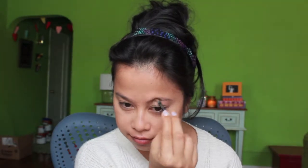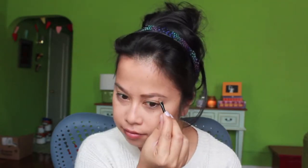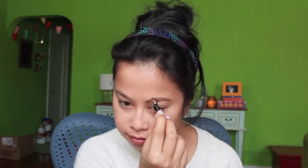This is my go-to brow shaping kit because half of it is wax and half of it is powder, and it comes with two brushes. One is angled, the other is flat, and it also has mini tweezers, so it's super handy, travel friendly, and it works. But sometimes I struggle with it. Sometimes one side comes out darker than the other, and it's hard to tell in this lighting. So hopefully it comes out okay.